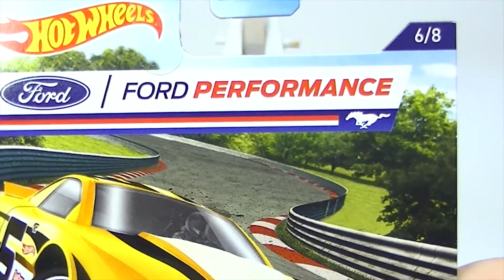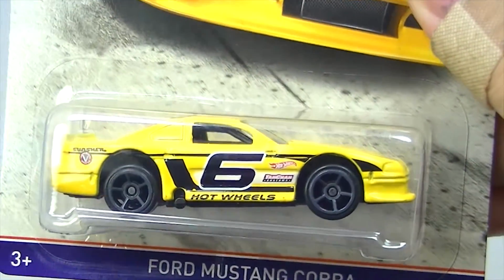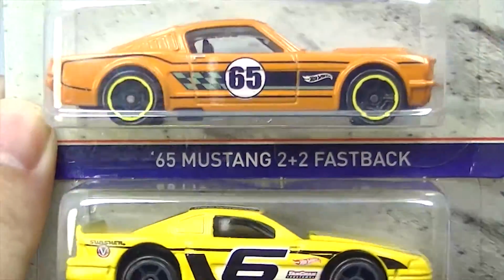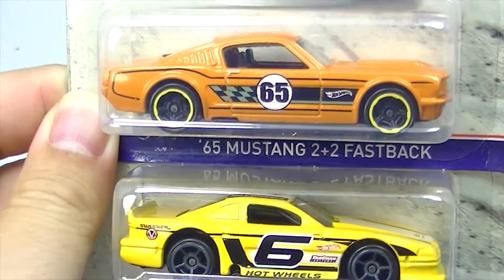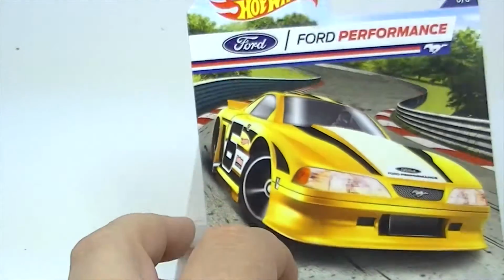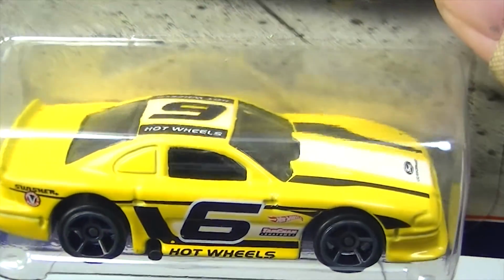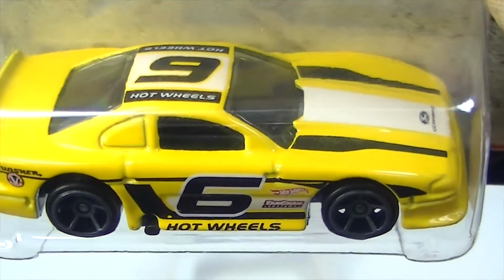That one is a 6 out of 8. I did notice, this is just a thing, that this orange car, number 1, and this car, the Cobra, on the box art, the bin art, they both looked yellow. The orange didn't print too well. So if you look at the bin art, like I do when I walk up to them and try to figure out what I'm looking for, I was looking for 2 yellow cars. Took me a second to figure that out. I do like that one.